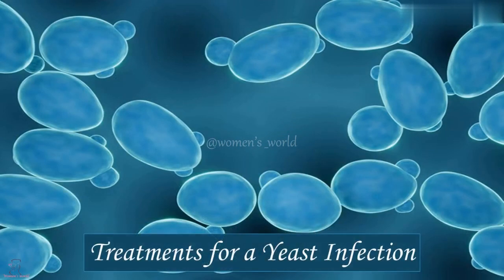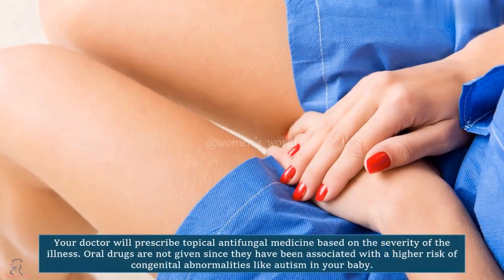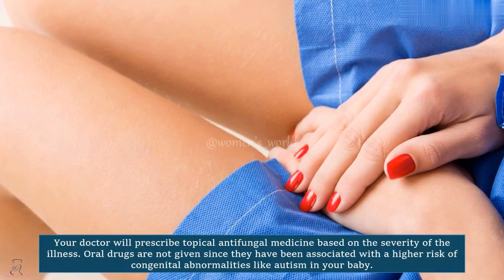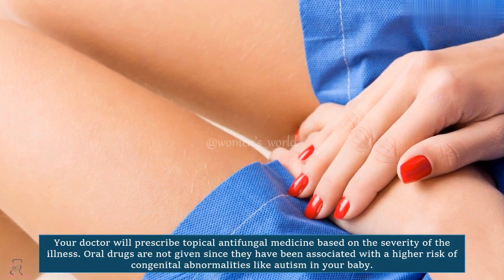Treatments for a yeast infection. Your doctor will prescribe topical antifungal medicine based on the severity of the illness. Oral drugs are not given since they have been associated with a higher risk of congenital abnormalities like autism in your baby.